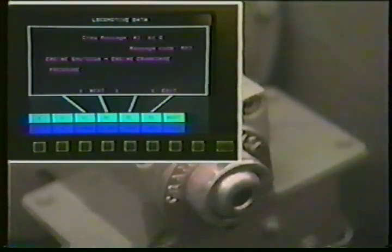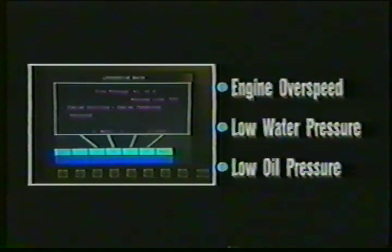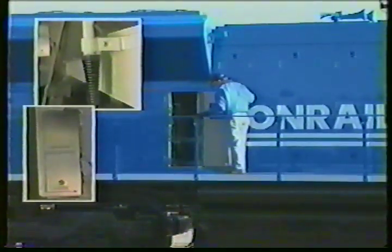And now we are at the right side of the accessory or free end of the diesel engine. Here you will find the crankcase pressure reset. This is the only manually operated reset found in the engine room. Other diesel engine protective devices are reset automatically or can be reset using the display on the engineer's control stand. These include protective devices such as engine overspeed, low water pressure, and low oil pressure devices. Like all other EMD locomotives, the engine water fill, water level gauge, and main water drains are accessible from this area.